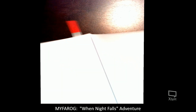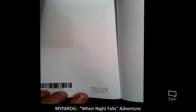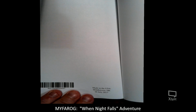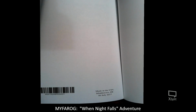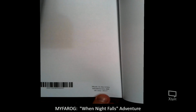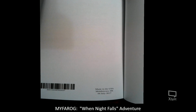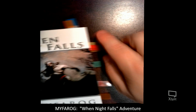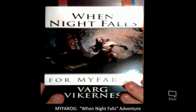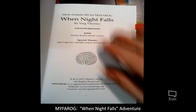These are print on demand, and the other thing I like about it, you can see this was made in the USA, July of 2017, so actually almost 2 years ago. I picked this up in Middletown, Delaware. I've noticed that all of my MYFAROG products have come in from that same printer, pretty much. I'd have to double check, but I think they're all coming from there. And so it's as local print on demand as you can get. Now I've already put my little tabs on here so I can show you, just key in on some of those spots that I wanted to go over first.